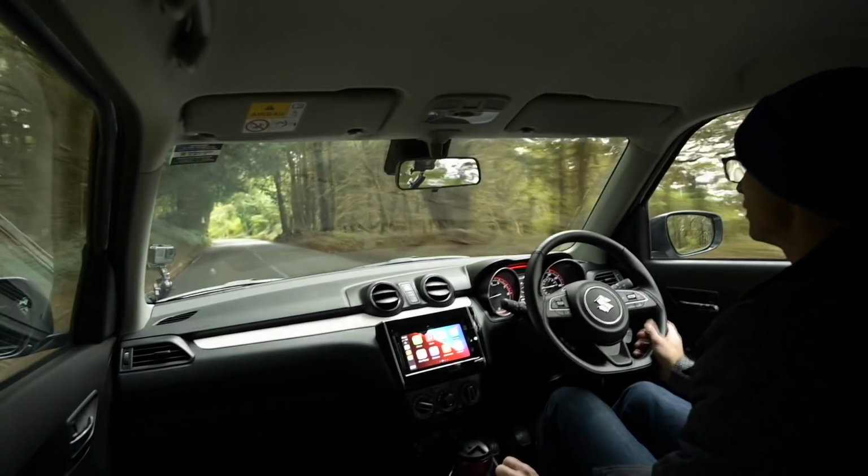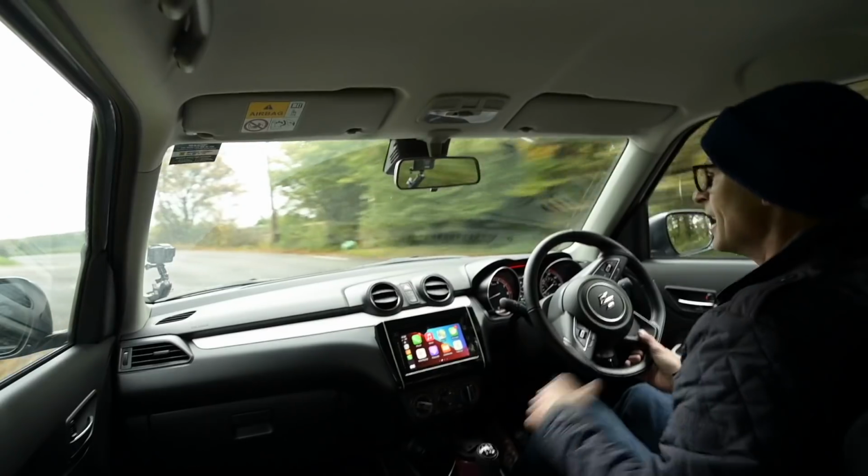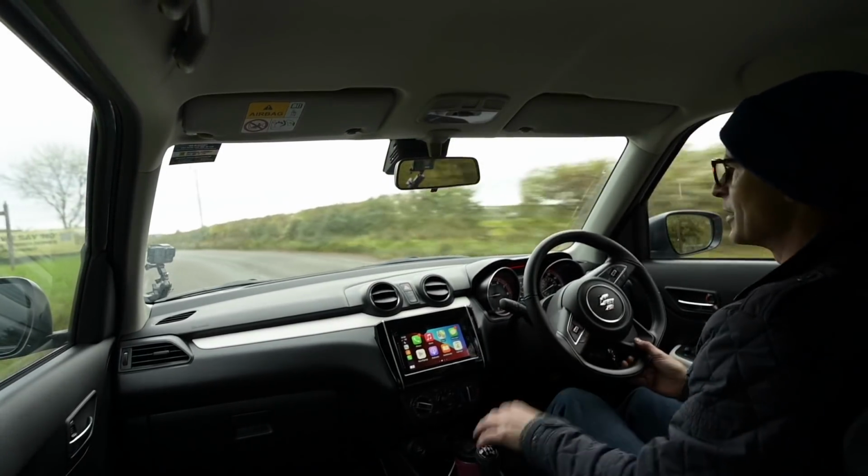You join me today at the wheel of one of my favourite small cars. Yes, this is the Suzuki Swift, the Mark III, in this form, the 1.2 SZT Hybrid.